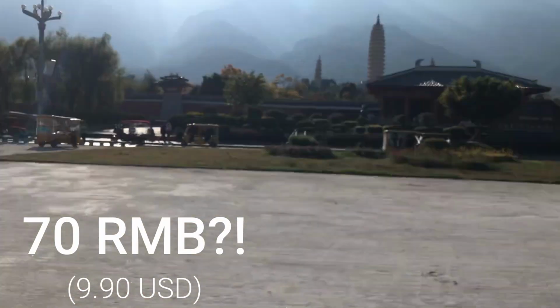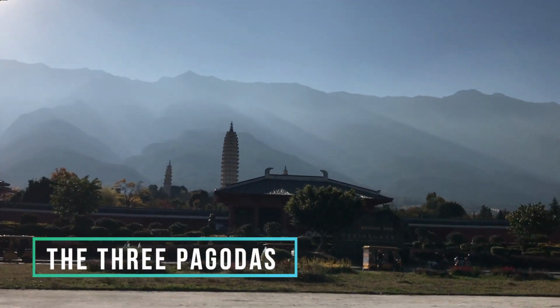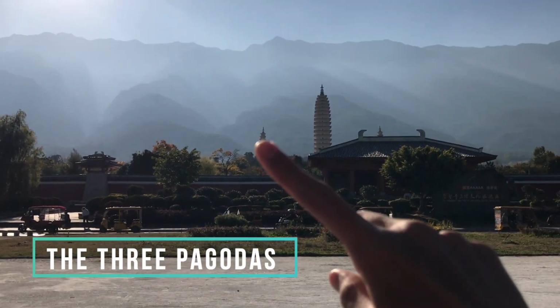70 over yuan to go in. I mean, it's not 121 yuan, but 70 over yuan is still quite expensive. But you can see the temple from here. These pagodas are so tall. The main one stands nearly 70 meters high.